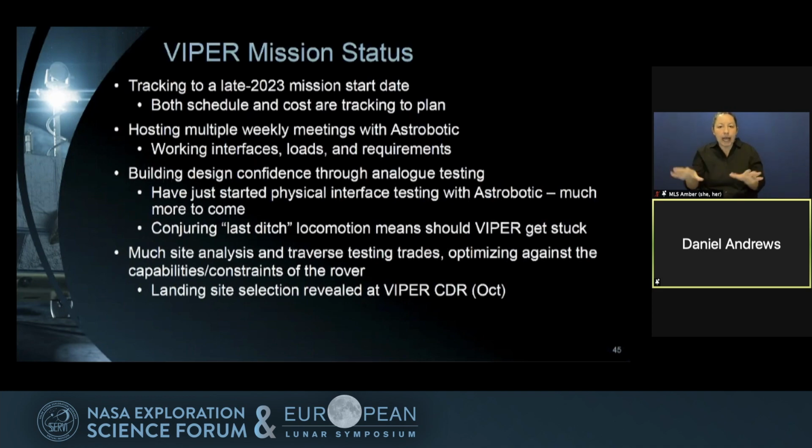We're building design confidence through analog testing. You've now seen some still images of just that. This is just the very beginning of the physical interface testing with Astrobotic. Much more to come. We've delivered an entire wheel system up to their location in Pittsburgh, so that they could do testing there while we're simultaneously doing testing within NASA.